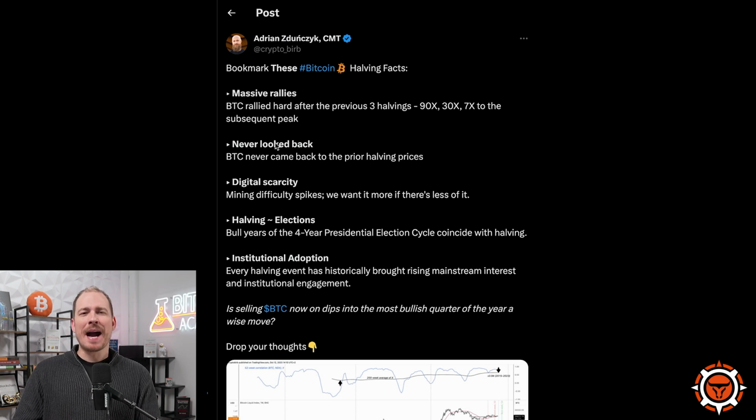We've never looked back to the prices Bitcoin was when the last halving occurred. We also see digital scarcity, a reduction in the amount of new supply. We have the most coveted thing in an asset, meaning you understand what the supply ratio is going to be. You don't have to worry about new asset being flooded on the market, like the US dollar, with all this out of control money printing that we're seeing here in Canada and the UK and Argentina and everywhere in the world.